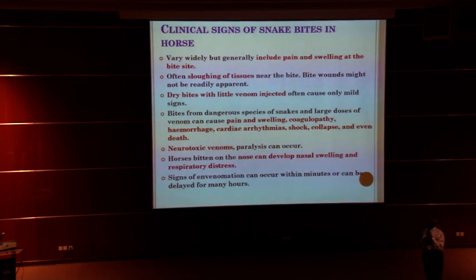In most cases the nose gets bitten, you know why? Most of the time the horse puts its head down, it gets bitten, and the nose gets swollen, develops nasal swelling, and it undergoes respiratory distress. And the signs of envenomation occur within minutes, or it can take many hours for the horse to die. So during the process, the veterinarian may not be able to know whether it's a snake bite or due to some other incident.